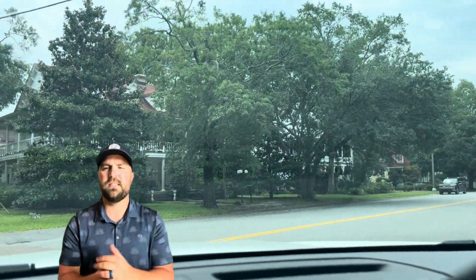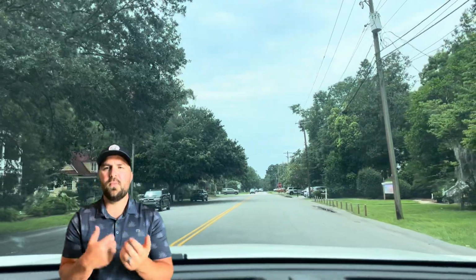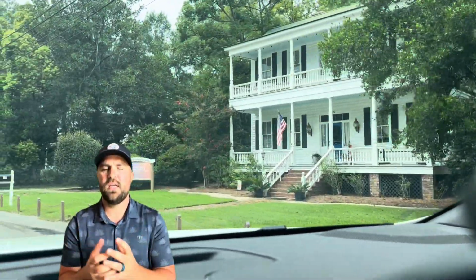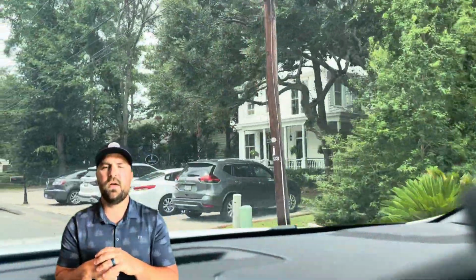So all of this mixed together. And then you also get the new communities like Nexton, Cane Bay, Carnes Crossroads, which have newer houses, new builds. So anything that you're looking for, you can find in Summerville, South Carolina.